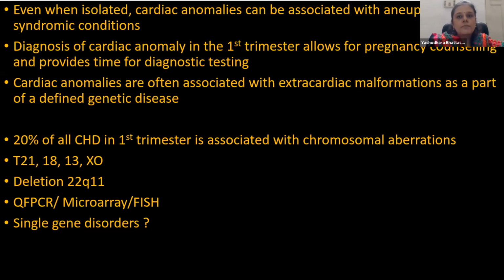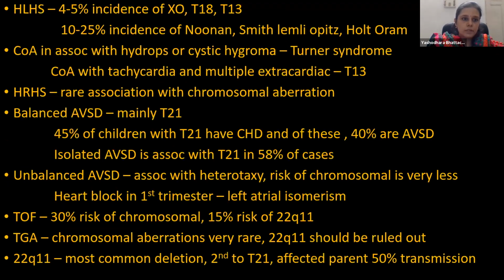So the most important part when it comes to defining which test is most suitable is to understand: are there any other extracardiac malformations which our doctors are seeing? Is there any family history which is significant? Is there any obstetric history in a previous pregnancy, some ultrasound finding or some miscarriage, which could also give information regarding whether it's an aneuploidy or a chromosomal aberration? So this is very significant for us when we decide on tests for cardiac anomalies.